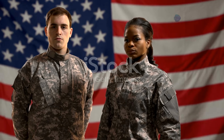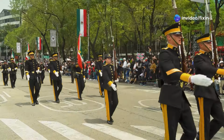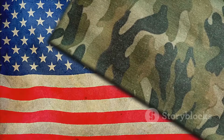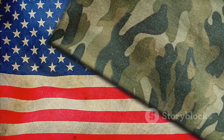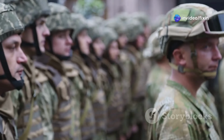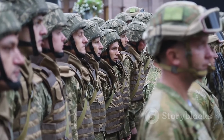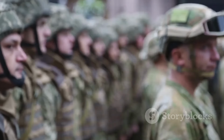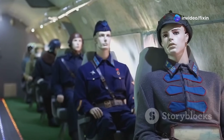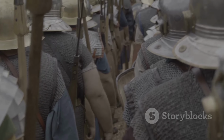Section 7. Embroidered with honor: the enduring legacy of American military uniforms. The legacy of American military uniforms extends far beyond the battlefield. They are powerful symbols of national pride, embodying the courage, sacrifice, and unwavering dedication of those who serve. The sight of a soldier, sailor, airman, marine, or Coast Guardsman in uniform evokes a range of emotions, from respect and admiration to gratitude and awe. Their uniforms serve as a constant reminder of the freedoms we often take for granted, freedoms secured by the sacrifices of generations past and present.